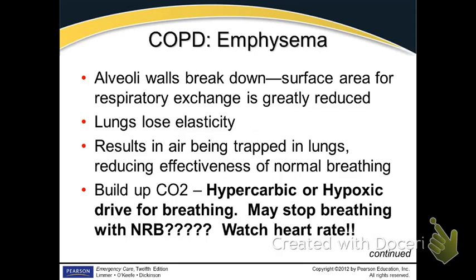Why would you take them off the non-rebreather? To let real air go in. You lessen the oxygen and they breathe, to make their heart beat. To decrease the amount of oxygen in their system, because they're breathing on this hypoxic drive, so now the body's saying, oh yeah, I need oxygen, so I'm going to continue to breathe. All right? You won't have to be overly concerned with that, but it's something you might see in the emergency room as we go forward.